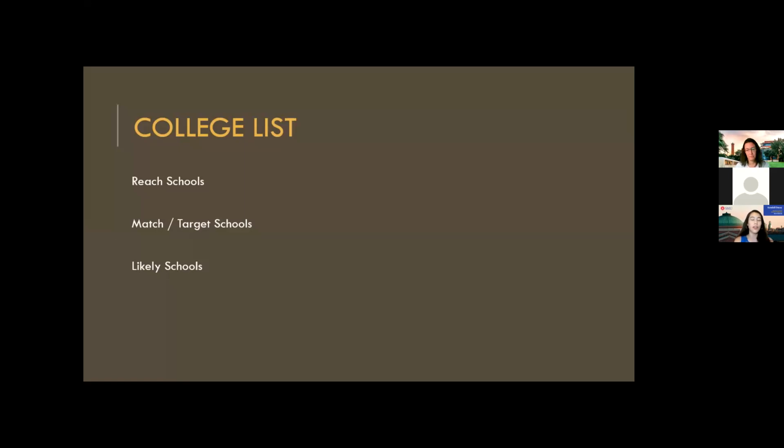Those are schools that meet all of the criteria that you're looking for in an institution, and where you and your academic profile fit within their admission criteria. And then the likely schools are those schools that you feel you have a good chance of being admitted to, and you would be happy to attend. Maybe they're not as exciting to you as those reach schools, but they're wonderful options that you're also really, really interested in.